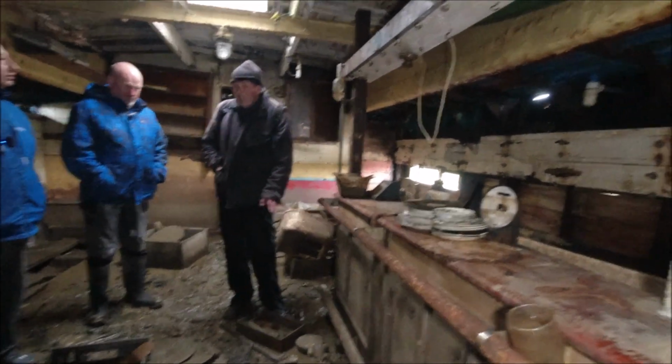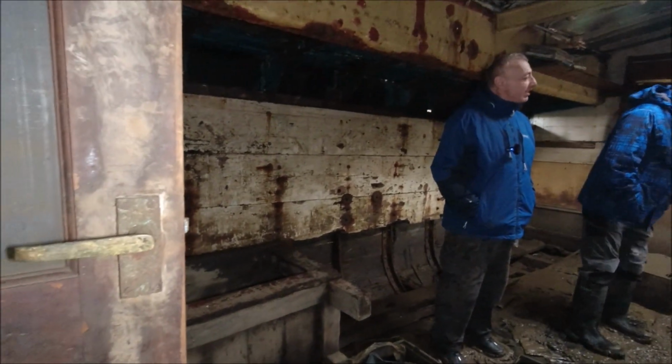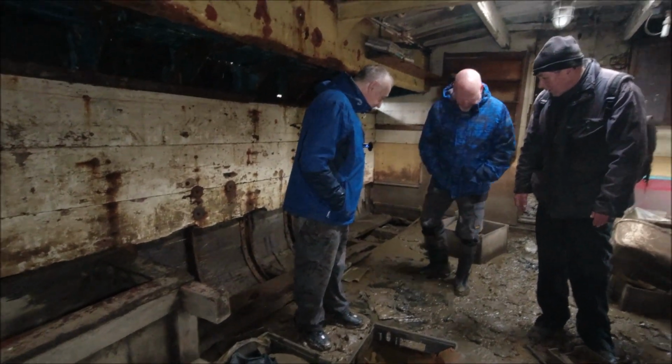Well, it looks a bit of a mess. Let's say we get a few volunteers, get it cleaned out and be ready in a week. Yeah. Everything looks off. We did actually have an awful lot of silt out last year. Yeah. And it got back in again.